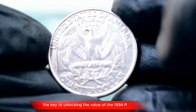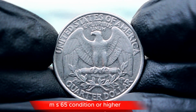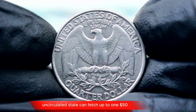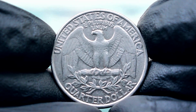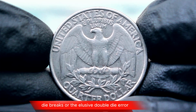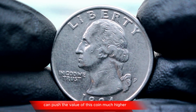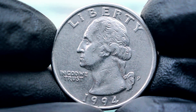For collectors, the key to unlocking the value of the 1994 P quarter is its mint state MS65 condition or higher. A quarter in this pristine, uncirculated state can fetch up to $150. However, the real treasure lies in error coins. Error varieties such as off-center strikes, die breaks, or the elusive double die error can push the value of this coin much higher. In some cases, error coins have been auctioned off for more than $500.